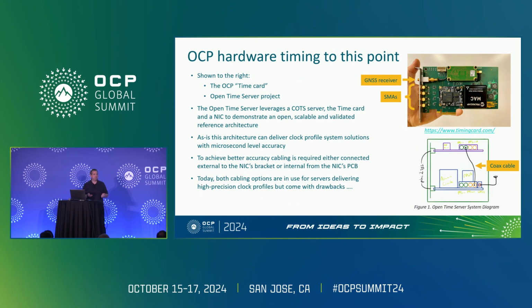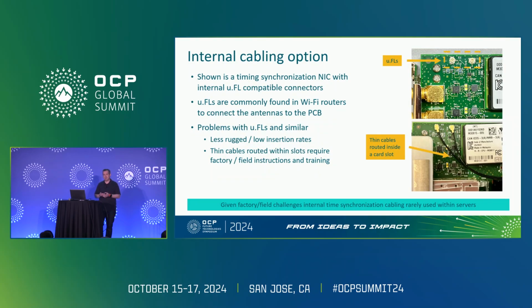And I'm going to show you today how that works in production systems, and talk about what the OCP NIC group just recently updated to help further scale this sort of solution. So there's two different ways to do it. You can cable internally. This one particularly was shown as an external cabling methodology. But for internal cabling, there is a NIC out there today that actually supports it.